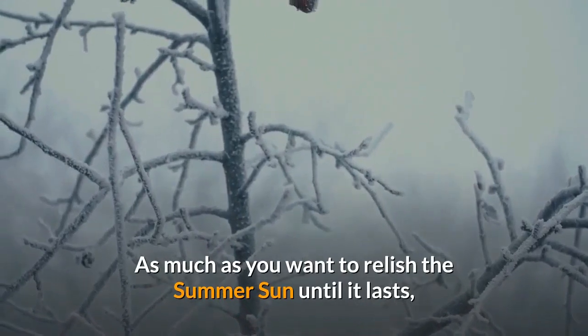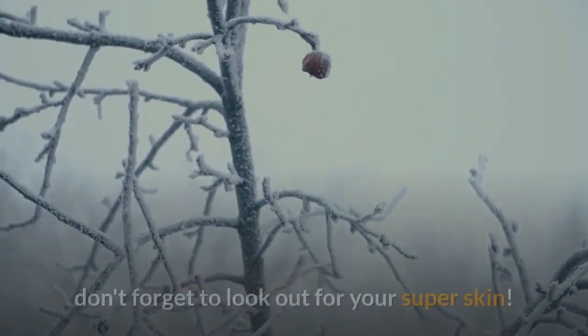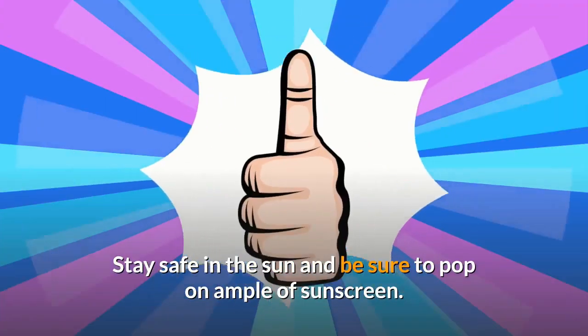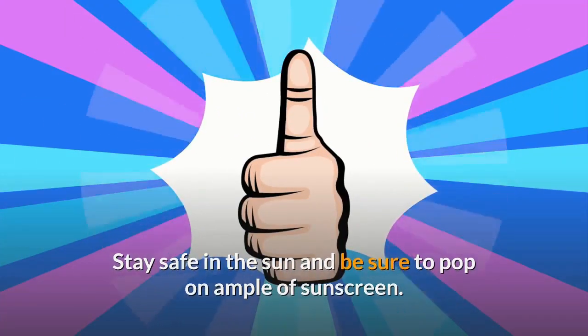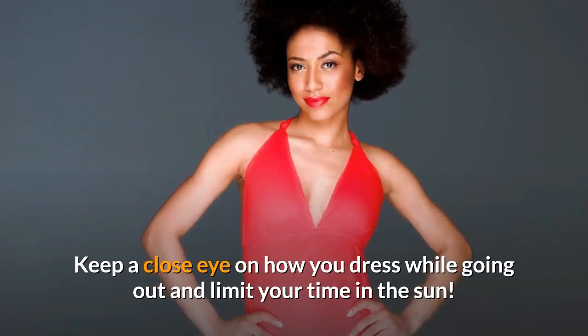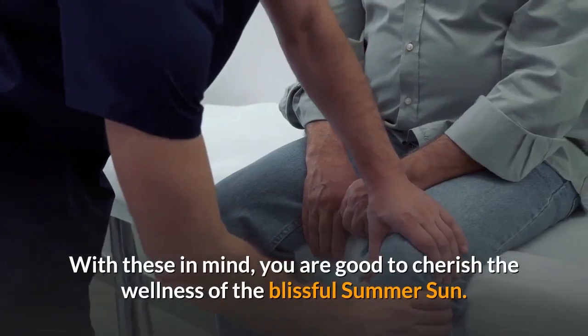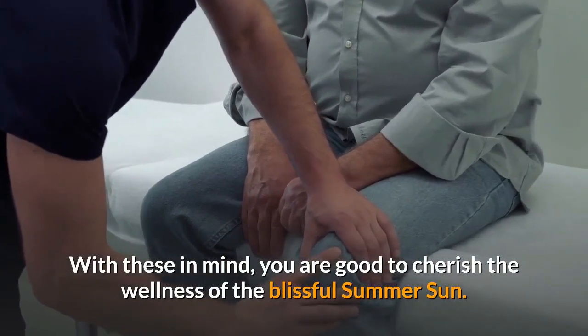As much as you want to relish the summer sun until it lasts, don't forget to look out for your super skin. Stay safe in the sun and be sure to pop on ample of sunscreen. Keep a close eye on how you dress while going out and limit your time in the sun. With these in mind, you are good to cherish the wellness of the blissful summer sun.